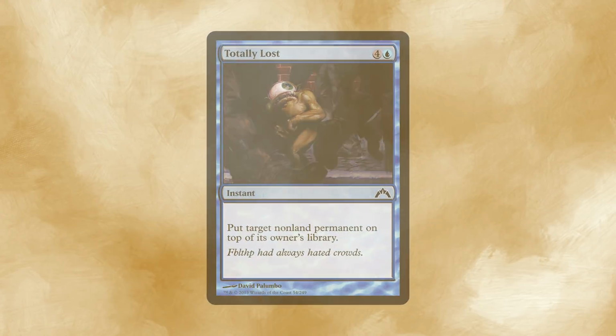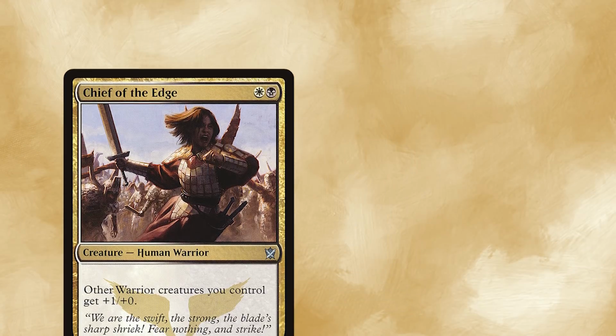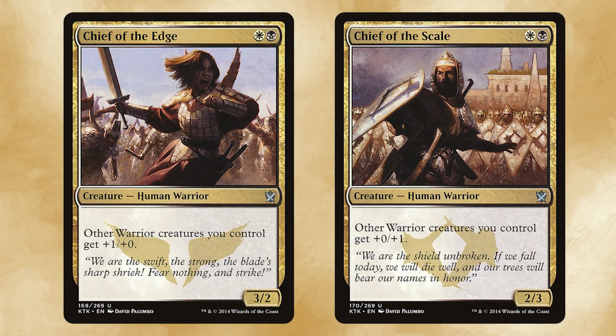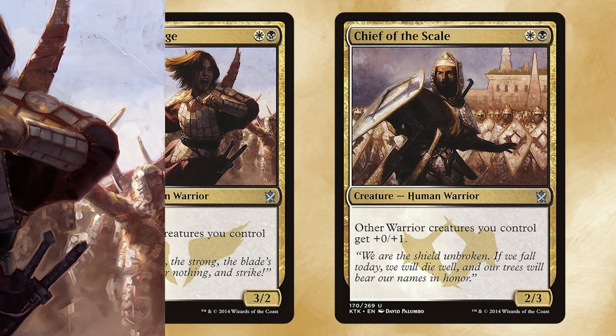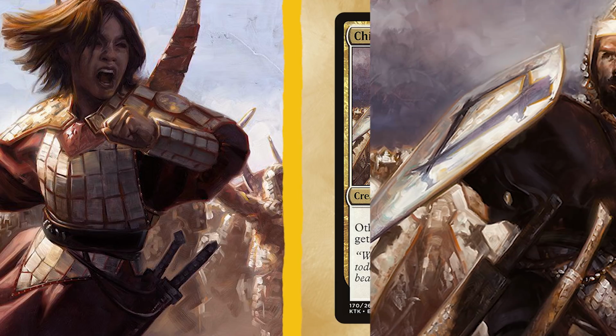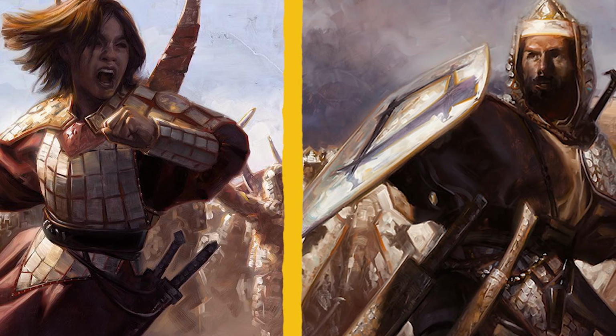We can apply these same principles of color, texture, and composition to his other paintings in Magic. Chief of the Edge and Chief of the Scale are a fun diptych that communicate with one another. On the left is a creature who gives your dudes power, so she's flying around with a sword. On the right is a creature who gives your dudes toughness, so he's planted behind a shield. Both pieces feature a prominent central figure in front of a crowd that is composed of very loose brushstrokes.